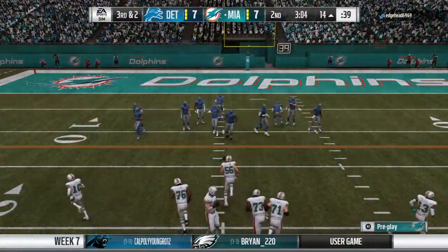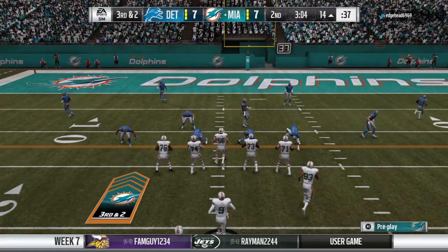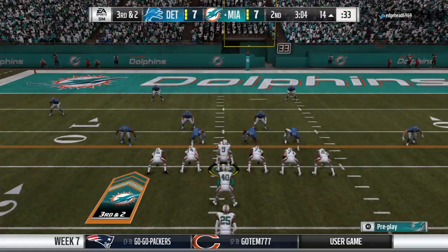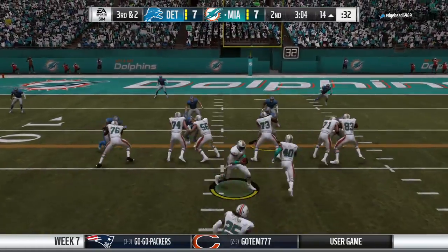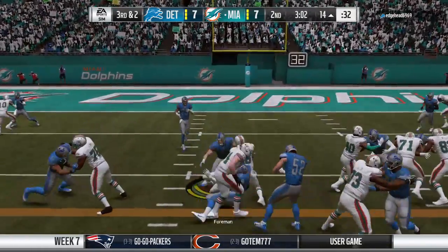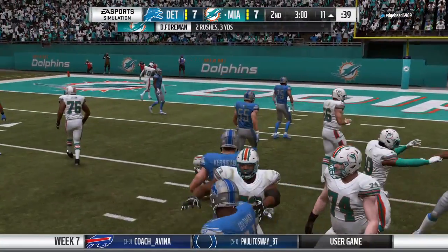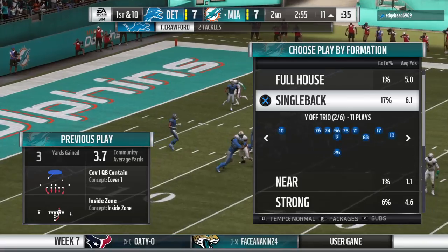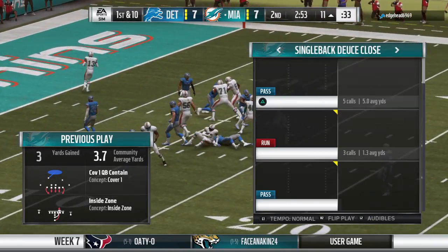The Dolphins on third down. They've been okay, 2 for 3 thus far. This time they face a 3rd and 2. Come on, let's go! Now Foreman. And he gets the first down yardage before he's brought down just outside the 10 at the 11. 3 yards there, good enough to keep the drive moving.